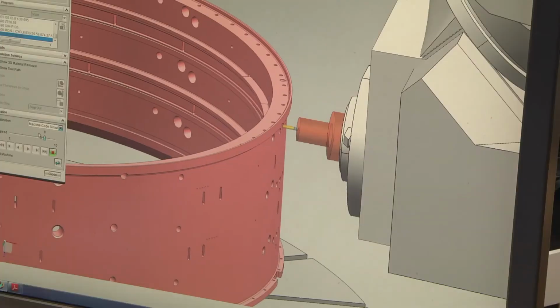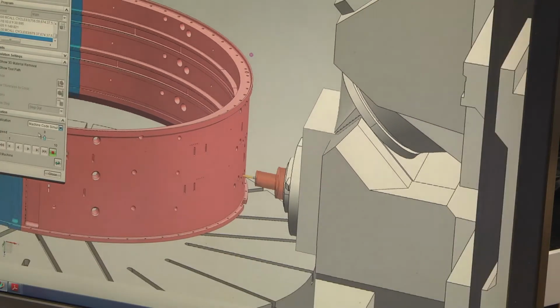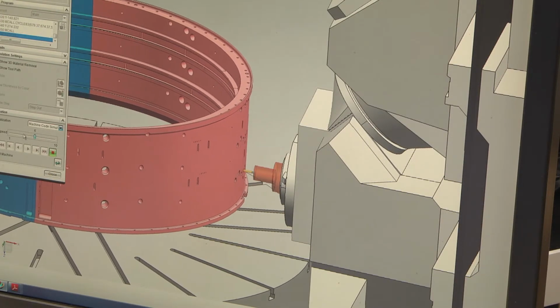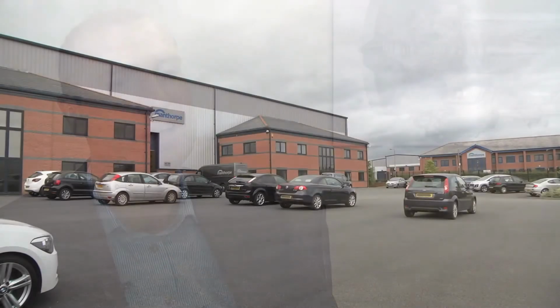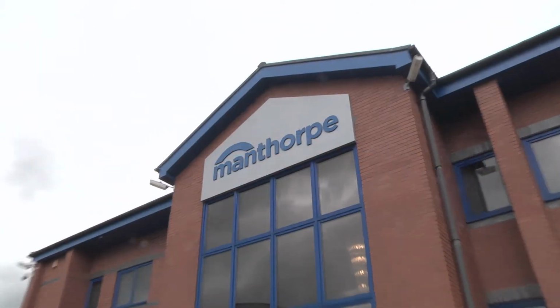Quite often what we're doing is associated with very, very tight tolerances and complex materials, but there are certain products that we make that have difficult to achieve 5-axis profiles on them, and you need the right tools in a virtual environment to be able to model that effectively, and that's one of the things that NX has allowed us to do. NX is central to our business.